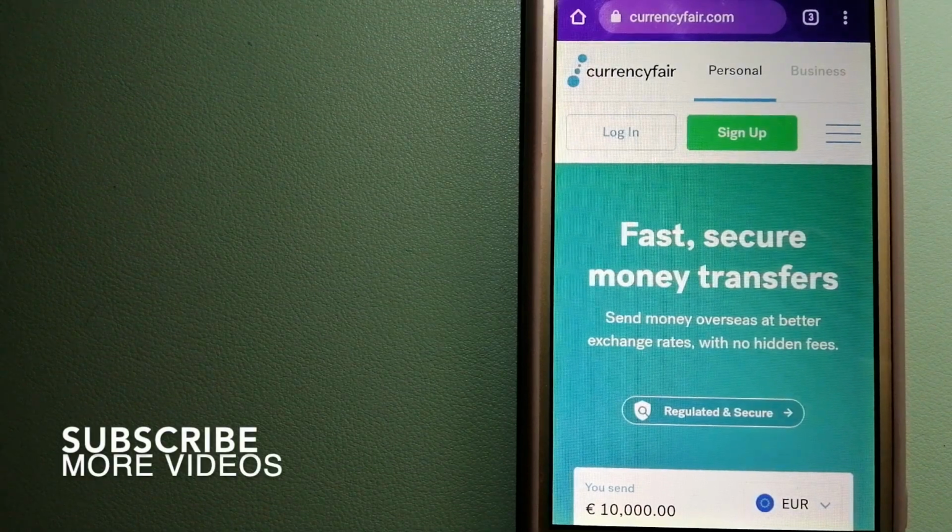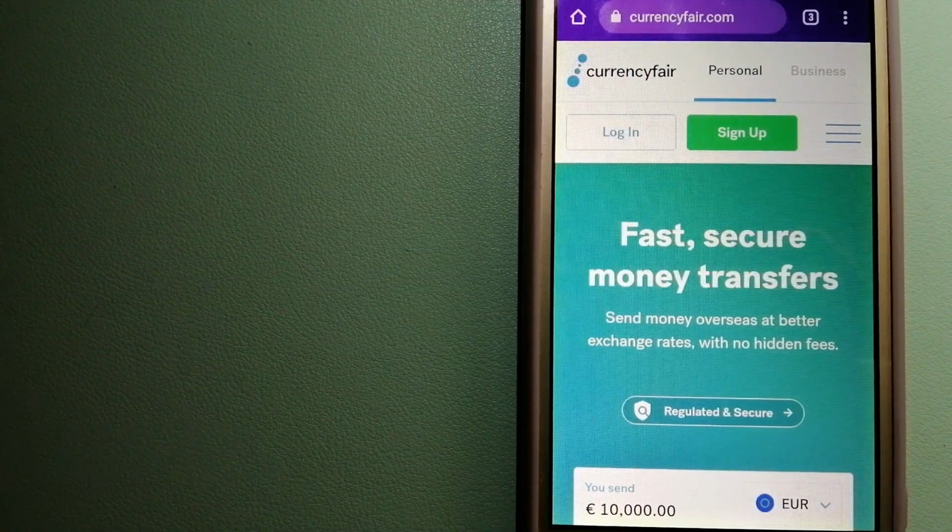Our first option is CurrencyFair. This is a B2B online marketplace that allows individuals and businesses to exchange currencies and send funds to bank accounts worldwide. It uses a unique person-to-person online marketplace to facilitate currency exchange between users in a simple and anonymous fashion.